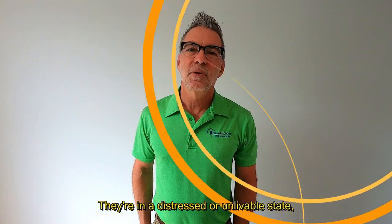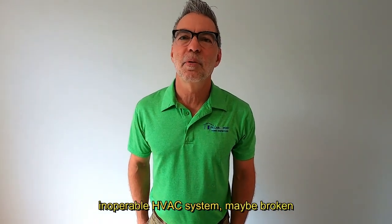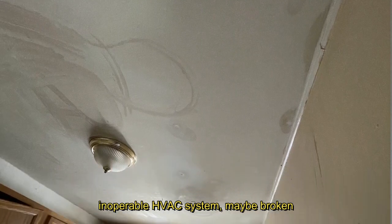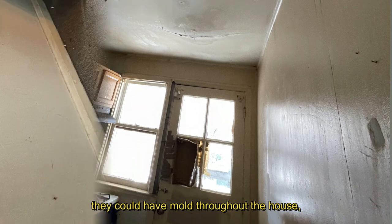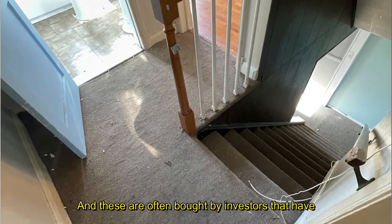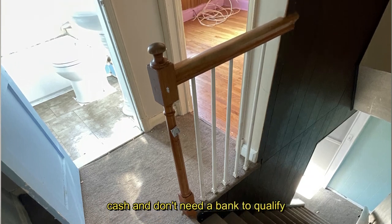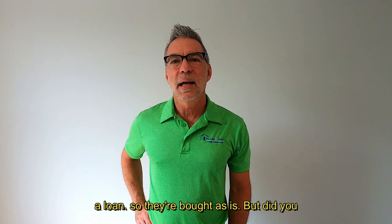They're in a distressed or unlivable state, meaning that there are things such as inoperable HVAC system, maybe broken pipes in the ceiling that are leaking. They could have mold throughout the house, could have a hole in the roof. And these are often bought by investors that have cash and don't need a bank to qualify a loan. So they're bought as is.